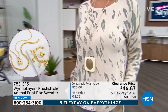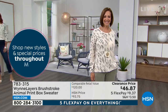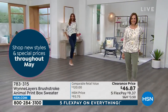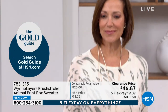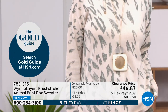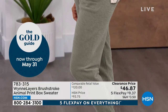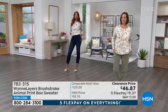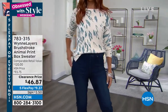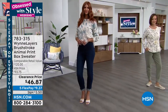I love the way that Donna has it on with the jogger, the chenille jogger that we've got coming. So it's got just such an easy, chic look. The joggers are on clearance also, just so you know. So if you want her look, she's wearing the sage sweater and she's wearing the sage joggers, and boom, you are done. And that's, Stephanie, one of the things Marla does best, really putting it together in a way that just keeps it chic and keeps it comfortable for us.